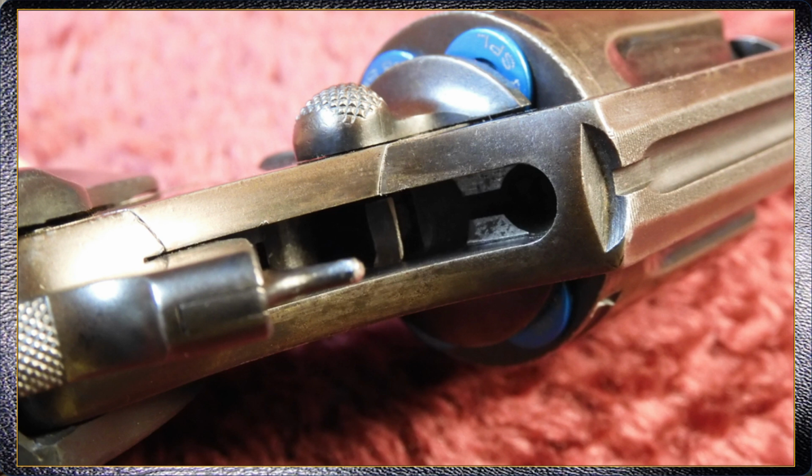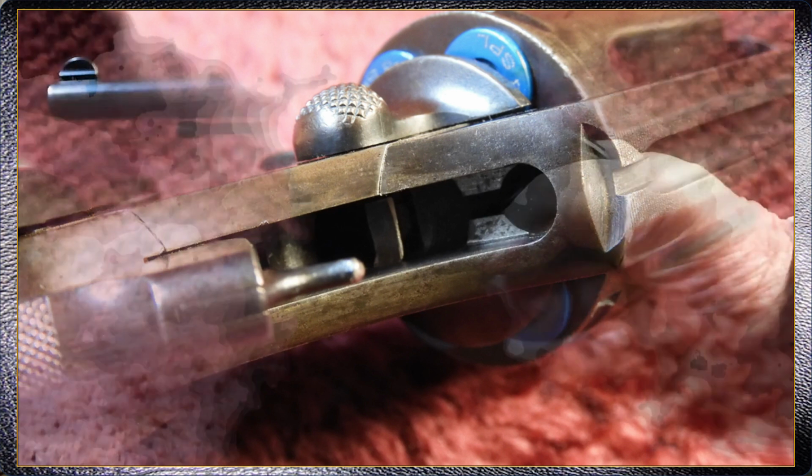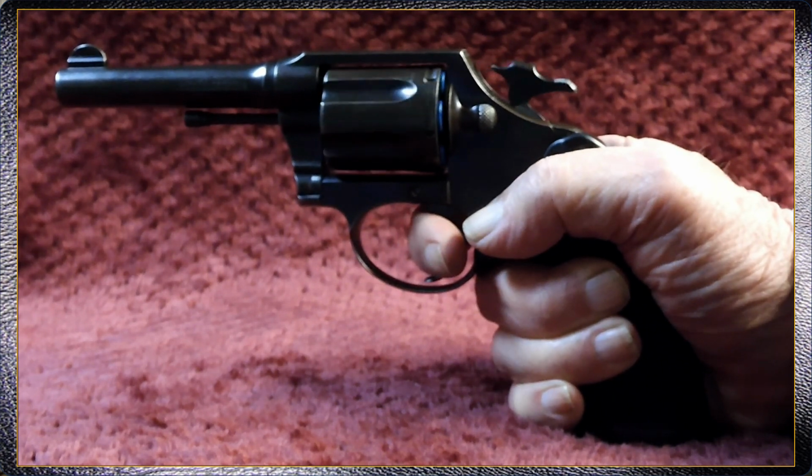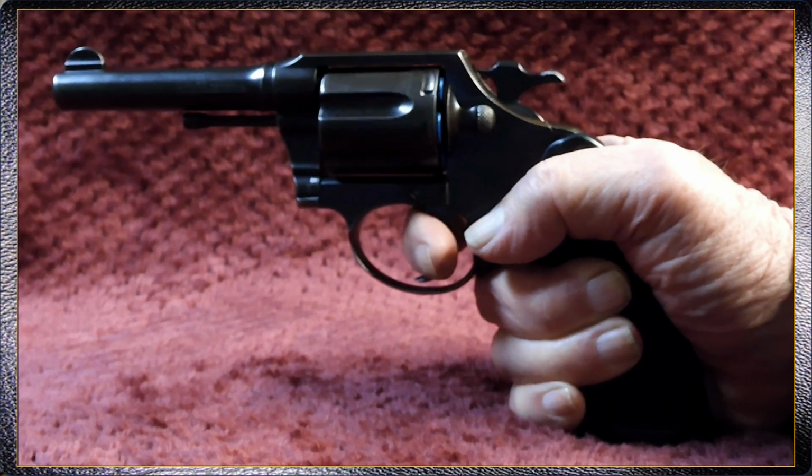If, however, the trigger is pulled but then quickly released, the hammer block moves upward as the hammer falls forward to block the hammer's travel from hitting the frame, thus preventing the firing pin from reaching a primer of a cartridge. Despite its age, this revolver exhibits a very tight lockup and operation.